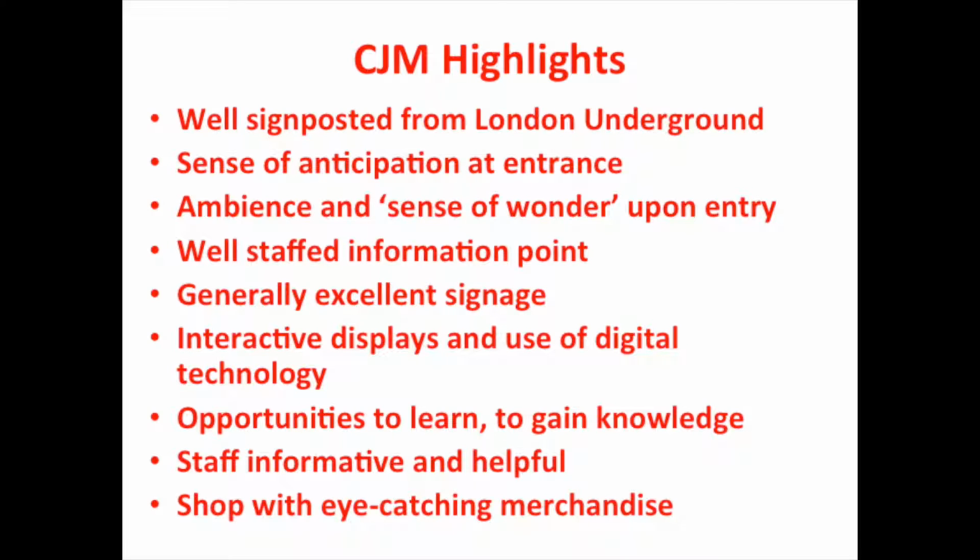So that was our journey around the Victoria and Albert Museum. What an interesting time it was for us to really look at all of our touch points as we went around. And it's very interesting when you document something like this that you really get to think about yourself as the consumer and what your experience was like.